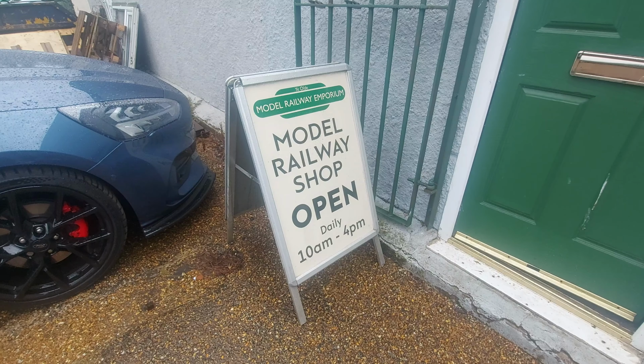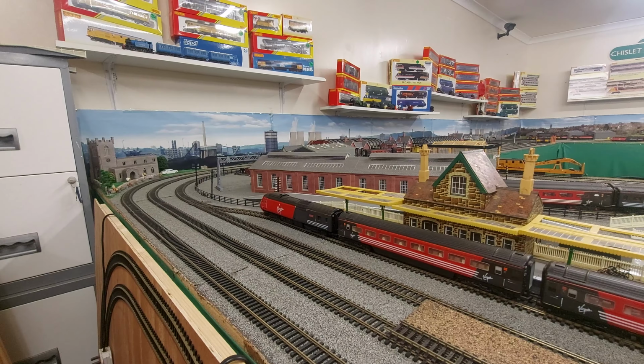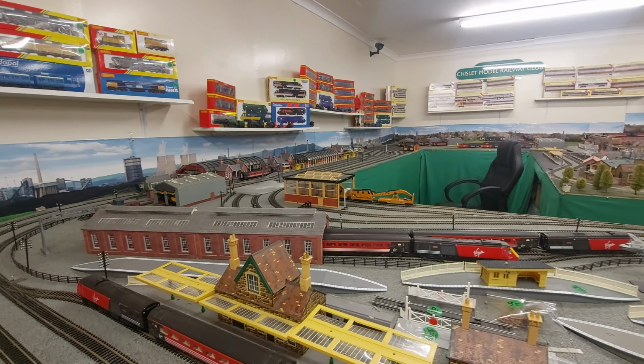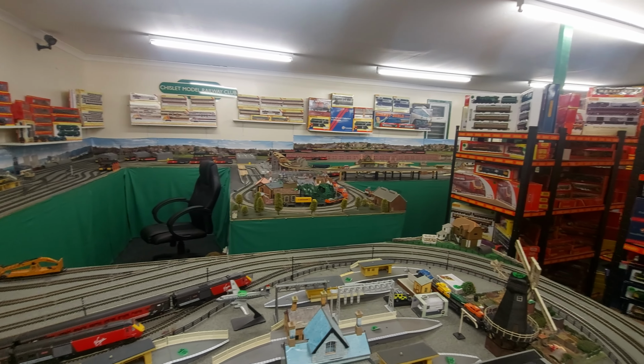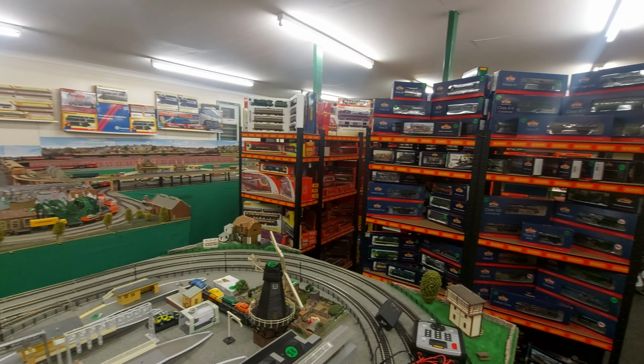As soon as you walk in here, you know you've found one of those special shops that really stand out amongst the crowd. The first thing you notice when you walk through the door is that half the shop floor is taken up with a huge, really nicely presented layout. It's fantastic, and you can see that it's not just there for display. I would say it's no different to what a few lucky people might have at home, a bit of a work in progress, like a little layout that's being lovingly built up over time.